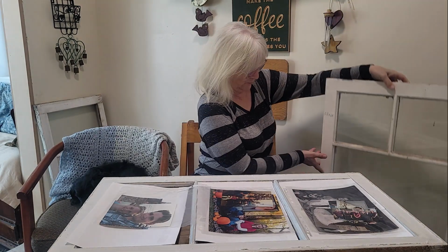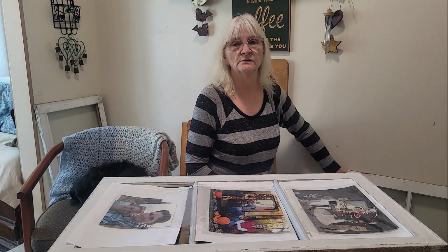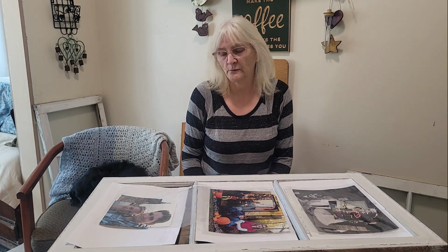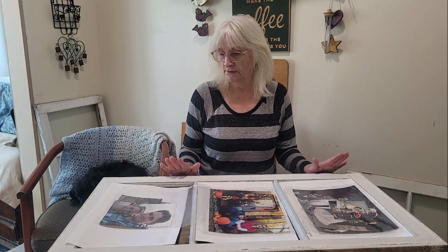We actually gave away all of our, well, I do have one other window, but that's more for a collage of keepsakes from the house. All of the other windows we gave away. We probably could have found a use for them, but at the time we just needed to get some things cleaned up. So this is what I have left to work with.